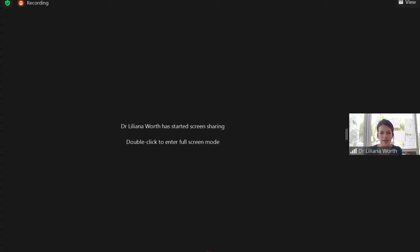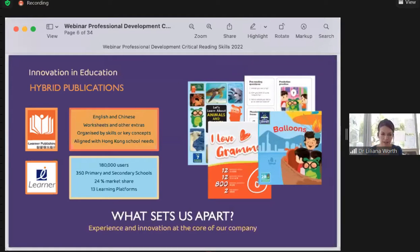Okay, so I'll just move on from this. So you can see that Gordon has really explained how we've got this hybrid innovation going on with the iLearner publications on the one hand, and then how those are integrated into our online platforms.